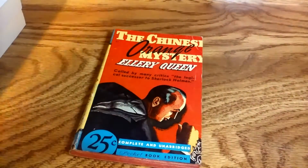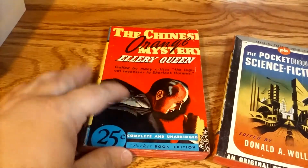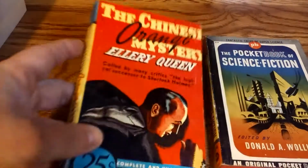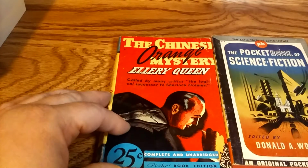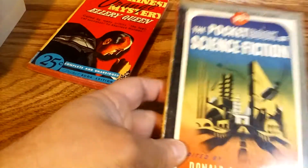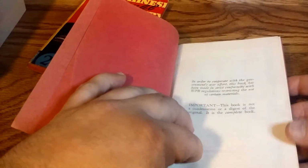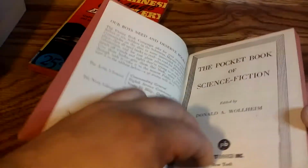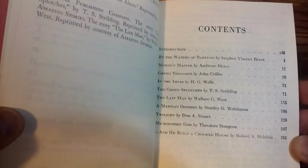Now we got a whole bunch of vintage books. Pocket Books number 17, so it's up there in the corner, from 1942, I believe. The Chinese Orange Mystery by Ellery Queen. And this is Pocket Book number 214. These are all wartime books. You know, it's help win the war. And the contents of this would never be in a science fiction anthology today. You have stories by Stephen Vincent Benet, H.G. Wells. But this is for 1943, I think.